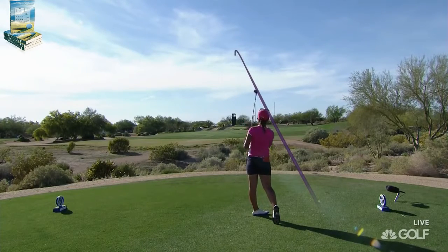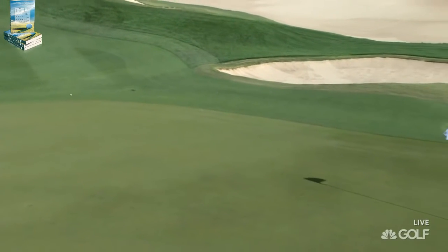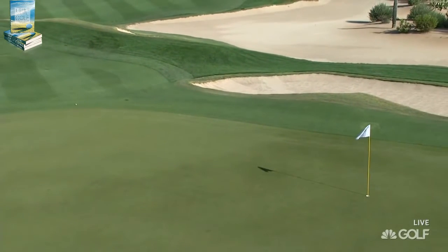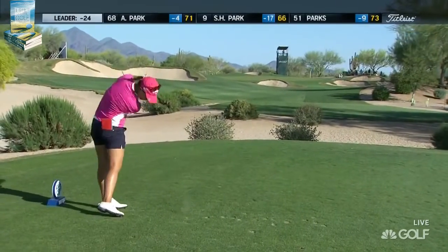That looks a pretty good line. It is on a good line. It's going up the right side, to the right side of the green. Yeah. Oh, just took a soft bounce. It's going to stay on the fringe. She has 6-iron to this pin that's cut only 4 paces off the right.